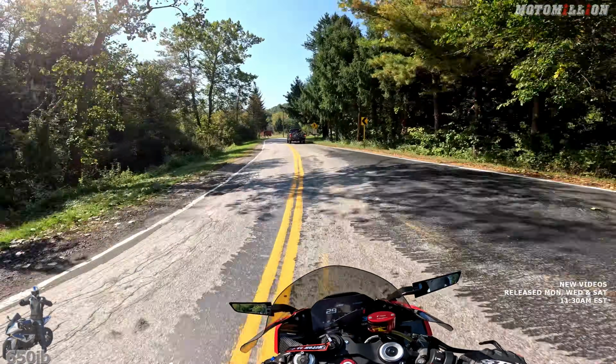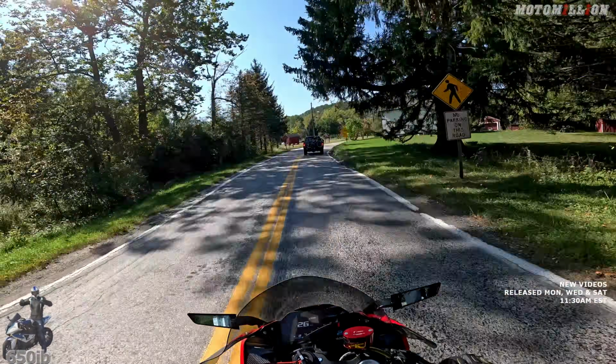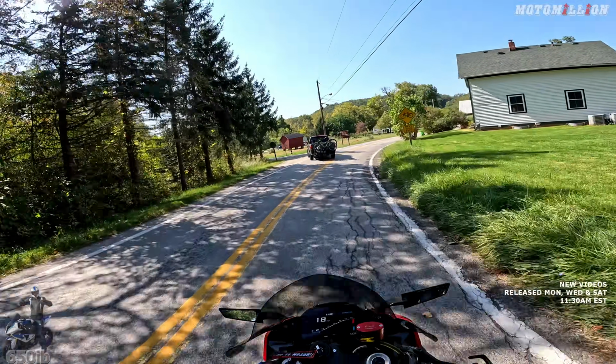So I like taking this route to Sills Motor Sales. This person is indicating that he's making a left-hand turn. I appreciate it.